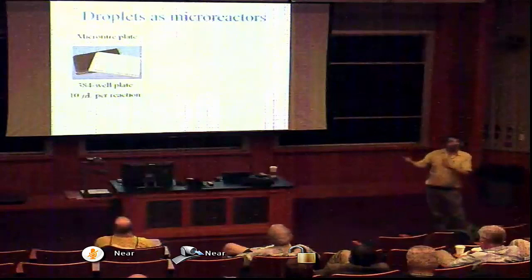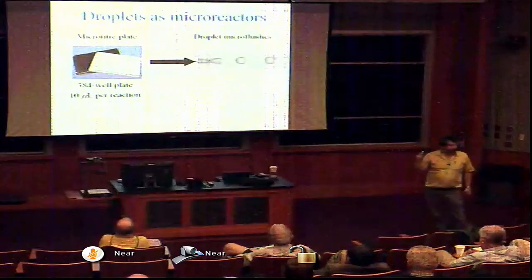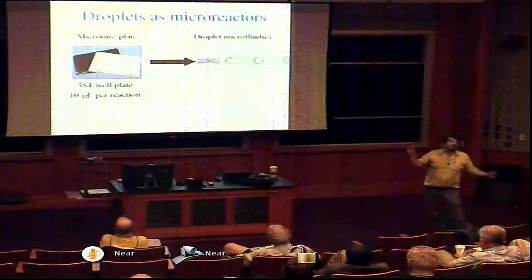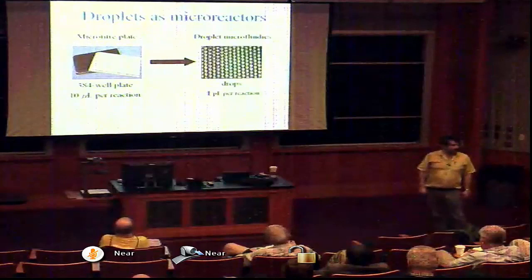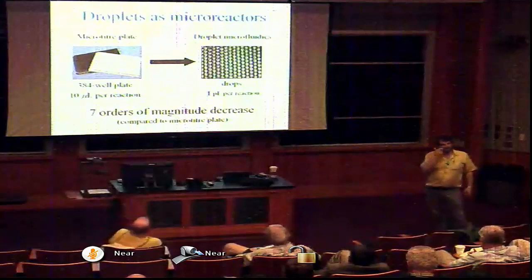You mix and match and do chemical reactions. If you have a robot, you can do a lot of these things. What we do is we replace each of these wells by one of these drops. And the most important difference is that this might use 10 microliters if you really try and keep it small. These drops have a volume of a picoliter. The difference between 10 microliters and a picoliter is 7 orders of magnitude. So you can do experiments using 7 orders of magnitude less volume.